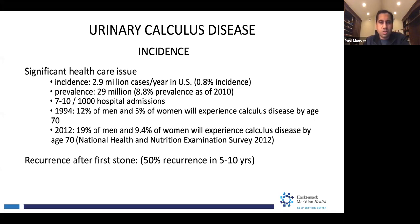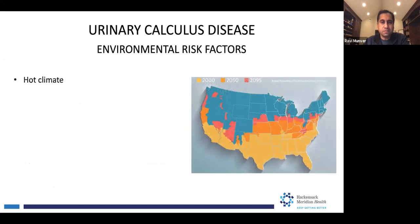Now, when you form a stone, the recurrence is about 10 to 15% in the first year, 50 to 60% by year 5, and 70 to 80% by year 10. So this is a significant problem. And for this reason, metabolic evaluation to prevent stones is as important as surgical management of stone disease.